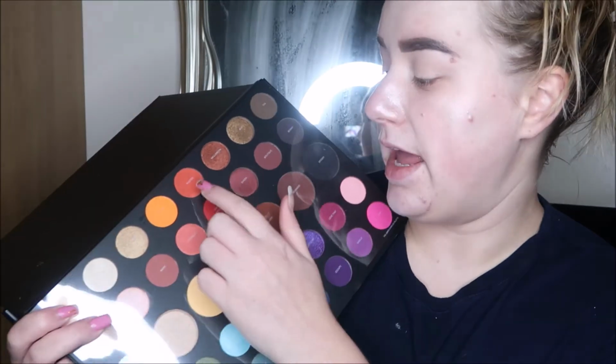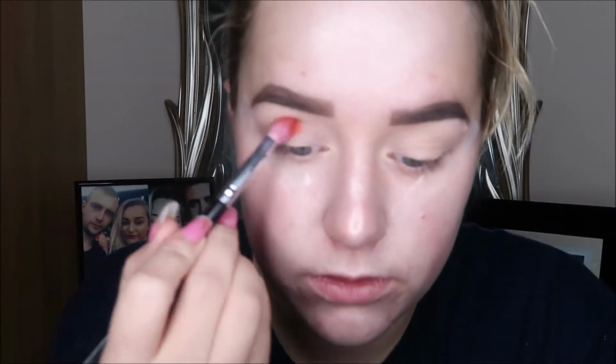I haven't really decided what eye look I want to create. I know it's a rainbow palette and everyone's doing the rainbow eye look, but I actually want to do something a little bit different. I really want to use that red shade, do some sort of red gold eye look, just because it's such a unique shade. So I'm going to start up here with the shade Rusted. We'll start with that shade and blend that out into the crease.